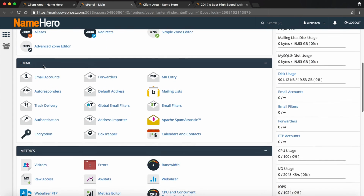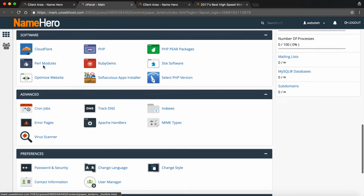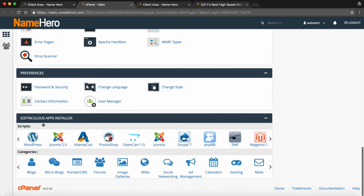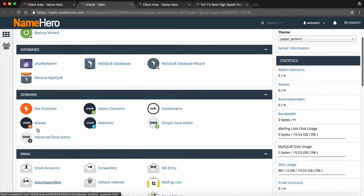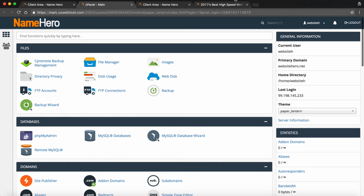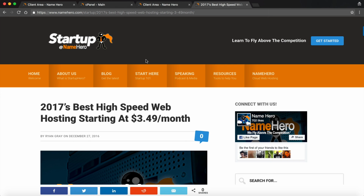But you can do everything inside of here, which includes installing WordPress. That's very popular amongst a lot of webmasters. They want to install WordPress right off the bat, so that's where they would do it. So that's going to conclude this tutorial on getting your web hosting set up, your high-speed web hosting for 2017.